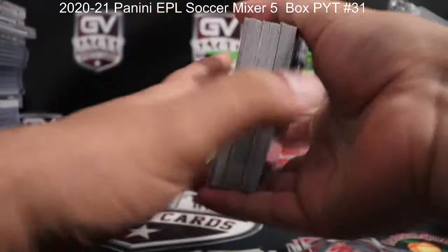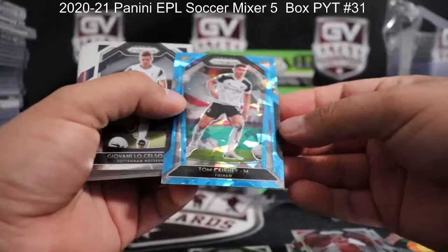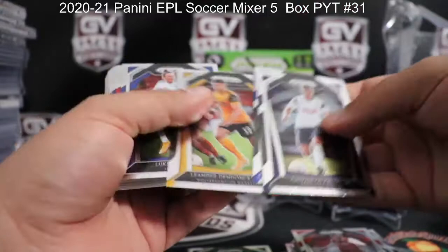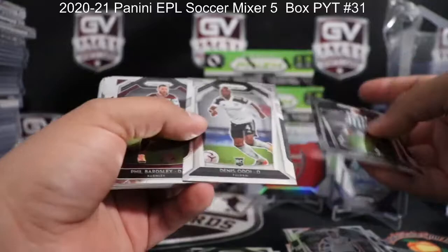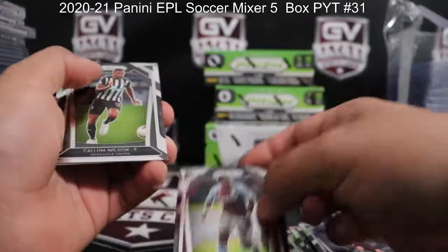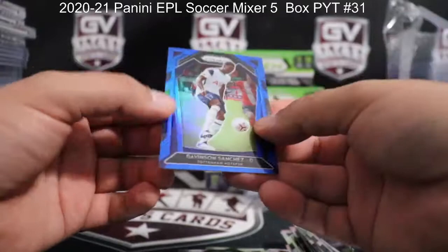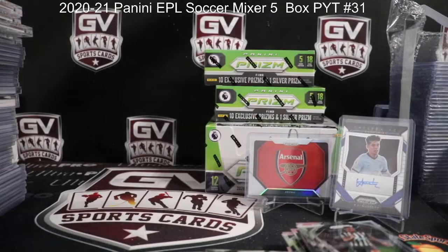Curtis Jones. Blue ice, Tom Cairney for Fulham, 38 of 75. Mason Greenwood. Vestergaard. We got Danny Ceballos, extra insert here. Fabian Schär and blue, Davinson Sánchez too, 199. Double multicolor.